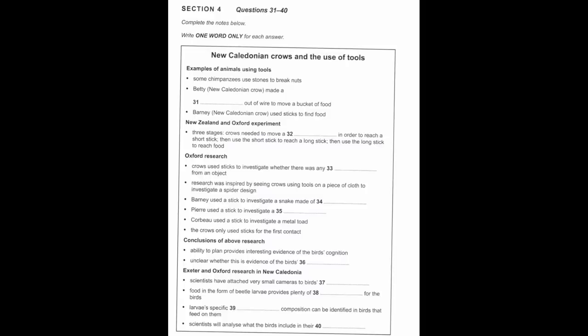Scientists have collected samples from crows in order to estimate the proportion of larvae in their diet. They should then be able to gauge the extent to which individual birds depend on using sticks to feed themselves. We have learnt a great deal about the ability of New Caledonian crows to use tools, and some very interesting research is being carried out into them.